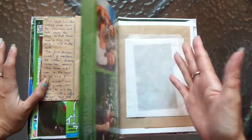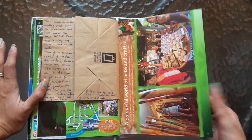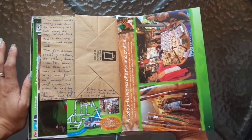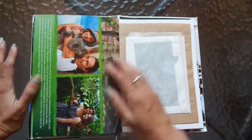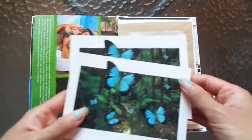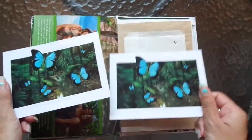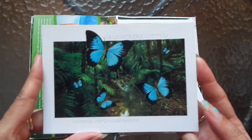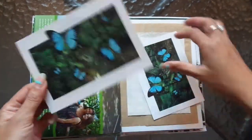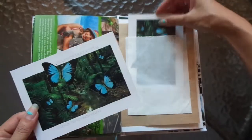And all these pages here are from a Kuranda brochure, because that's where we went to Kuranda for the Butterfly Sanctuary and Bird World. And in here, I love these postcards, so I just put the two in there. I got two, because I thought I'd put one in this journal and one in my personal journal. Like, I know they're both personal, but one in a daily journal rather than a holiday journal.